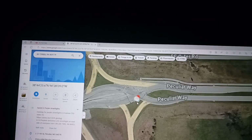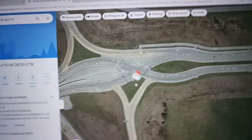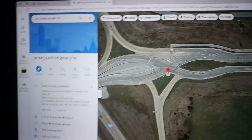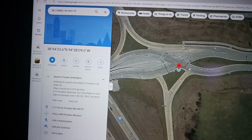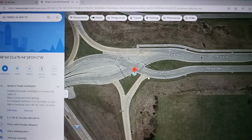Let's see if I updated this. Oh, I didn't update the position. This is when it was at the zigzag, and then they moved the purple street light to that street light pole there. And now the street light that's right there is starting to turn purple too. And we'll look at that. So I just want to make sure we got that clear.